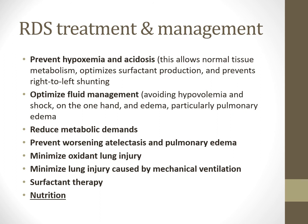Non-cardiogenic pulmonary edema. Well, these kids, you give them too much fluid, they'll develop non-cardiogenic pulmonary edema, and then they'll dilute their surfactant, and then they're going to have poor lung compliance, which means we're going to have to go up on our pressures. It's this whole very, very bad cycle. If we don't give them enough fluid, then they'll go into a metabolic acidosis, right? So we got to make sure that we have good, equal fluid management with these guys. Reduce the metabolic demands as much as possible with these kids.